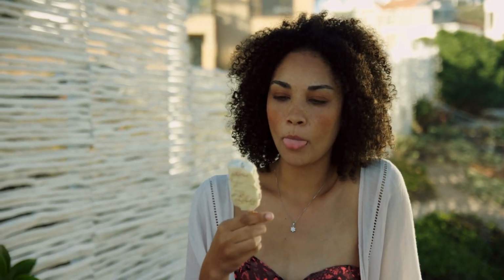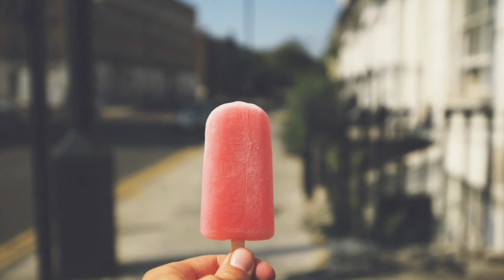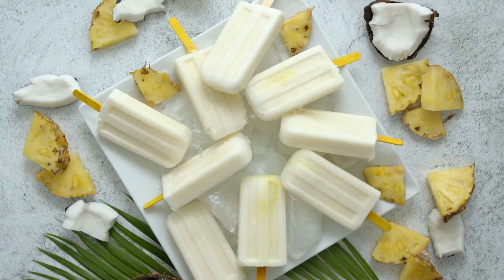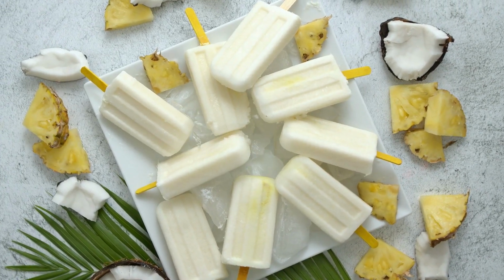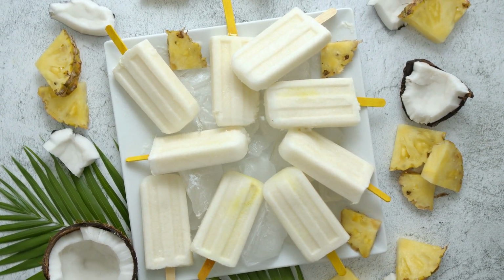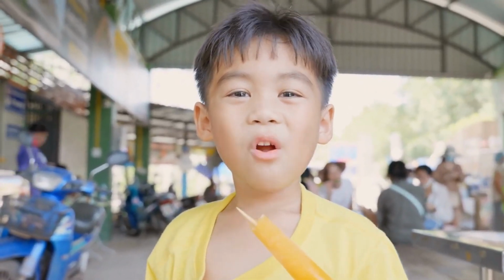Ingredients to avoid for a healthier treat. The magic of ice candy lies in its simplicity, but not all recipes are the same. To ensure a nutritious version, start by steering clear of harmful ingredients that often sneak into processed frozen treats. Here are common ingredients to avoid.